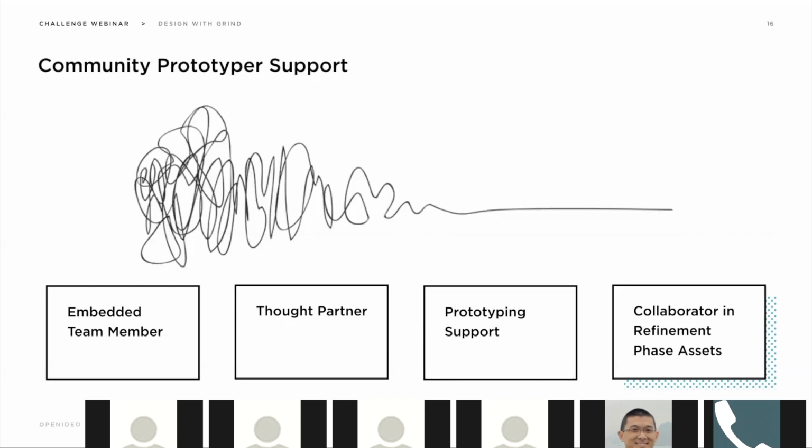Again, our community prototypers bring so much expertise and knowledge from working as designers, entrepreneurs, and consultants in their own lives. So ask them what strengths they're most excited to bring to the table and how that can support your team in accelerating your process. Additionally, they can provide prototyping support if that's something of interest.